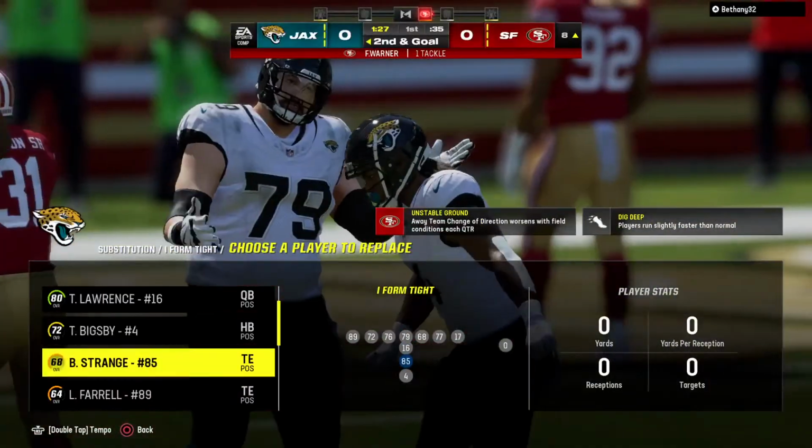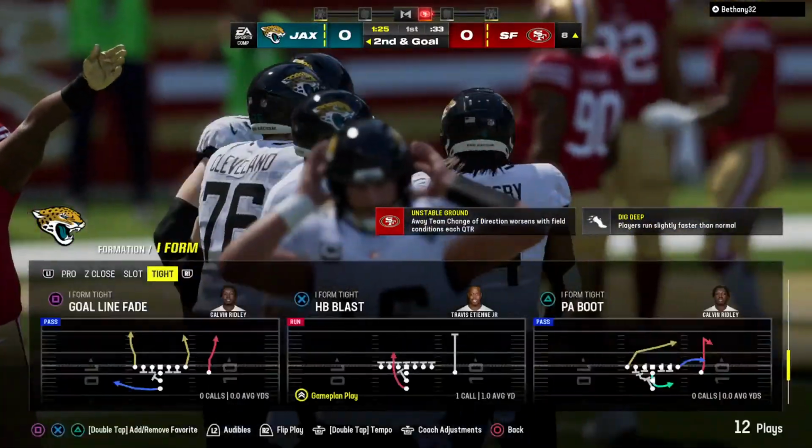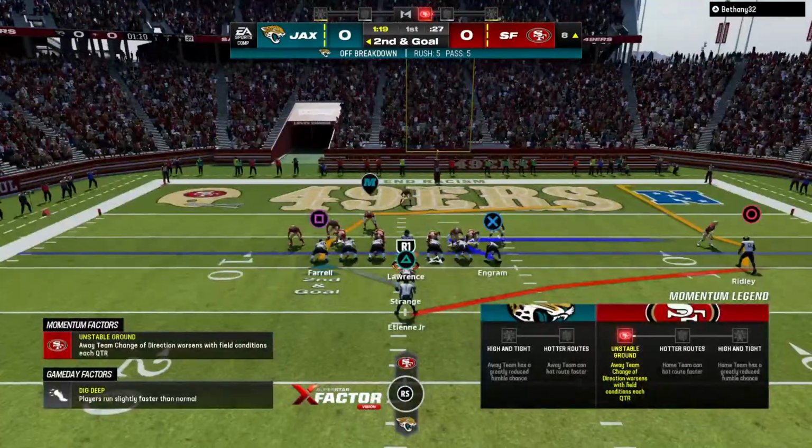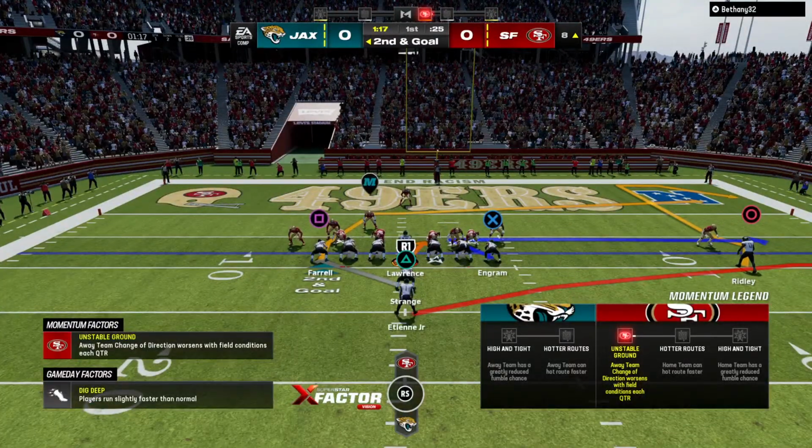Here's where we need to see some tenacity from this defense because they've been pushed right down the field on this opening drive. They've got to find some way to push back, and that's a good first step.